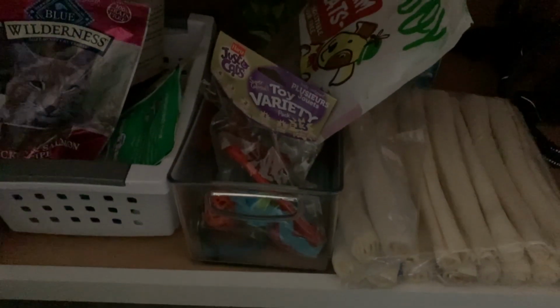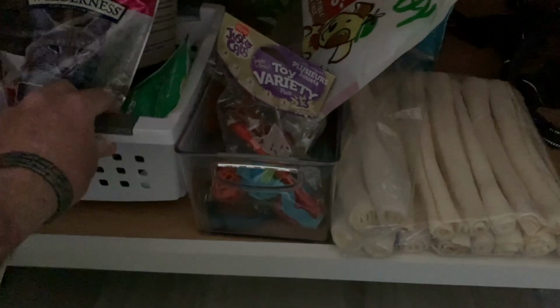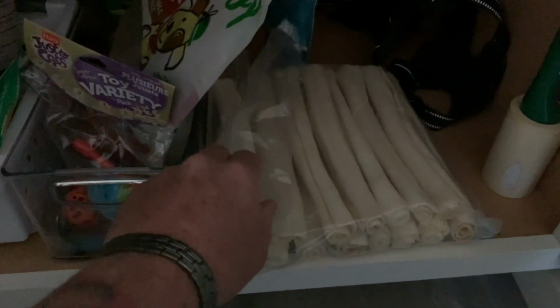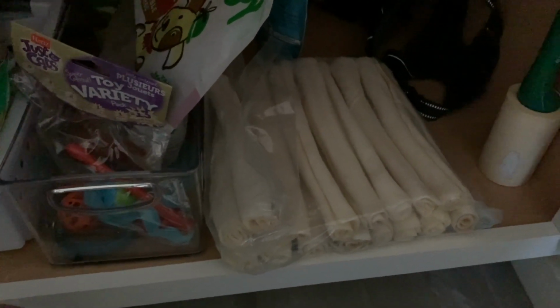When it comes to organizing for your pets, I recommend these bins right here. I can post a couple links to these bins that I got. Then having these rawhide dog bones. He likes these rawhide dog bones because he can chew on them until basically, you know, they don't exist anymore.